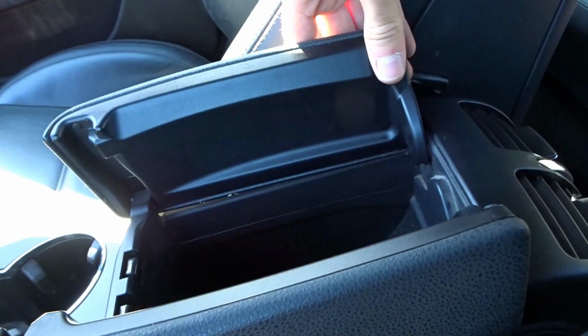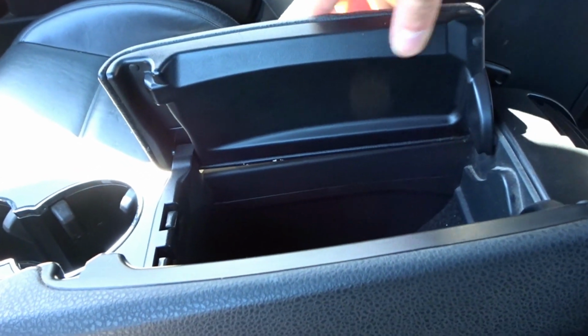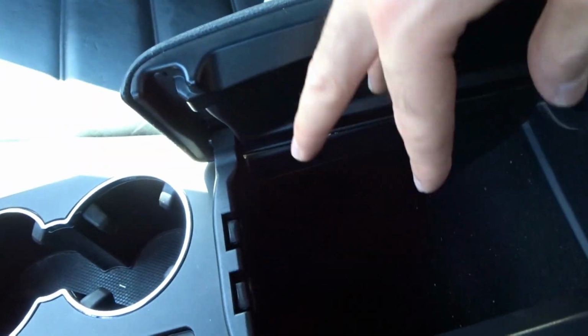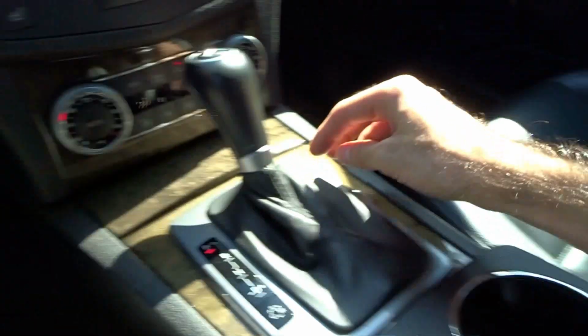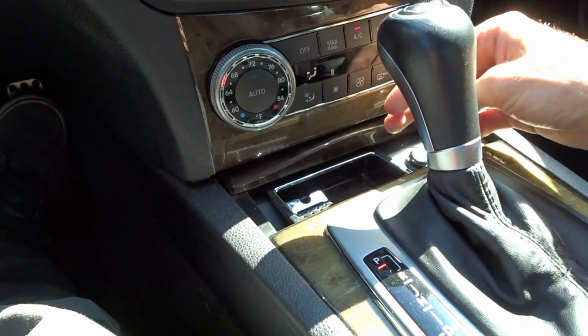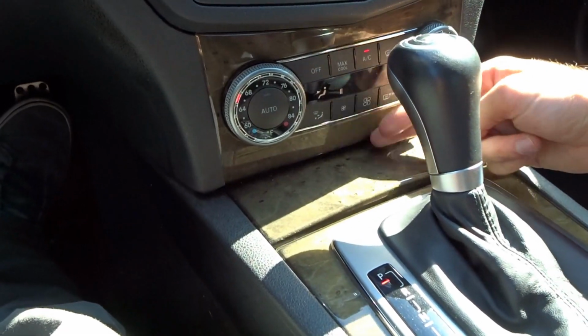This is a little bit of storage that is here. You already saw that glove box, and the storage is pretty deep. As you can see, it goes down over here. It's enough to put your keys, your phone, or whatever you'd like. This is also for the cigarette ashtray. However, I usually put my phone here. It just works well. It fits perfectly here.